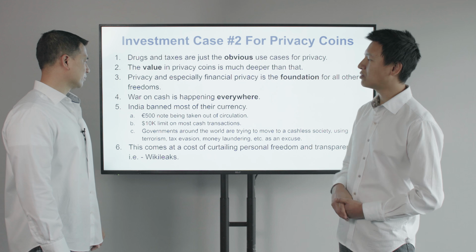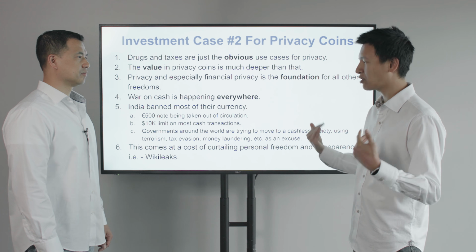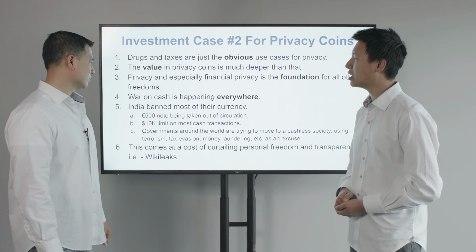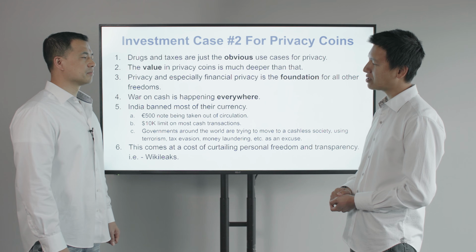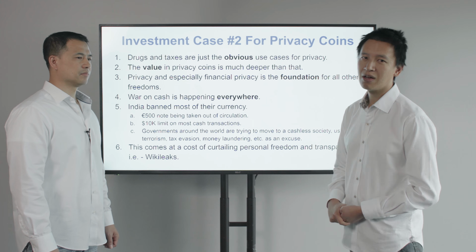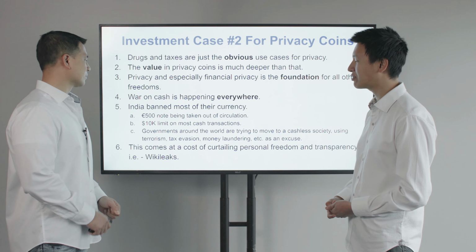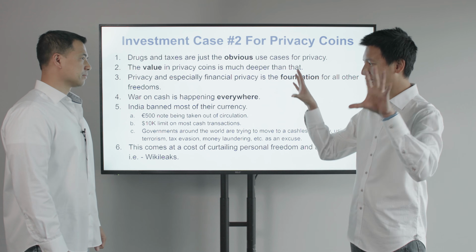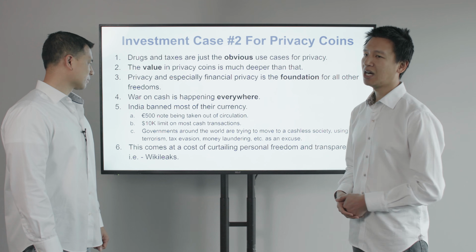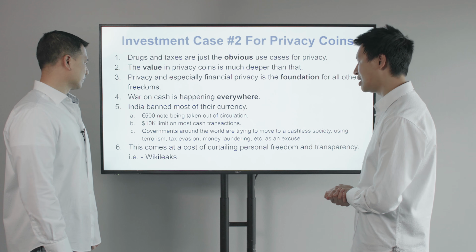The 500 euro note, the EU is trying to take these large bills out of circulation. You can't walk around with more than $10,000. You certainly can't walk across a border with more than $10,000 without declaring it. If you go to any airport or international border, there's a big sign that says if you are carrying more than $10,000 in cash, you have to tell the border officials about it.